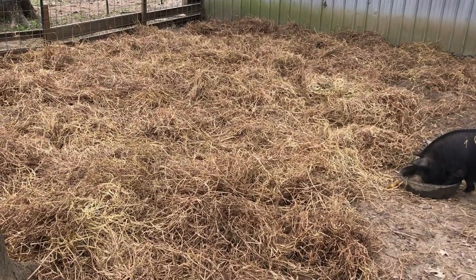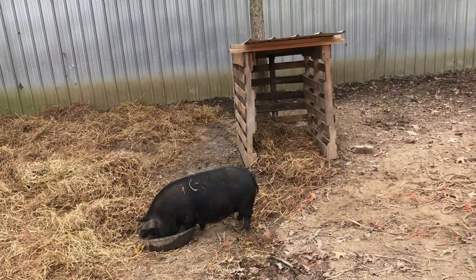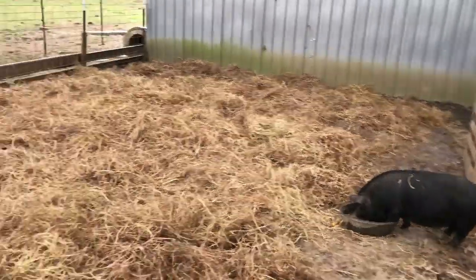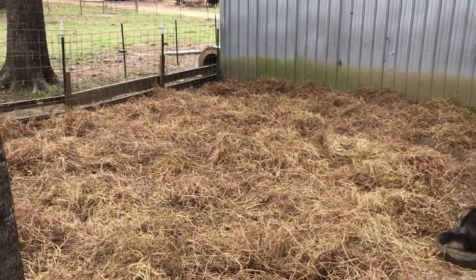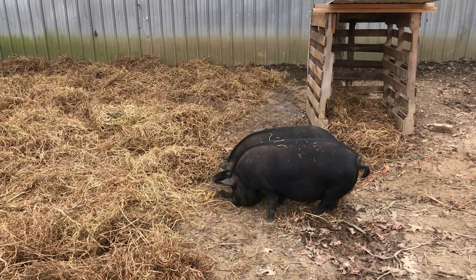So as it gets cooler here in the south, I want them to have something they can kind of bed in. That's her little place where she beds when she tries to go to bed, and he kind of beds over here. So just a nice little area for them to play in and scavenge in, and they're eating some food scraps from last night as well.